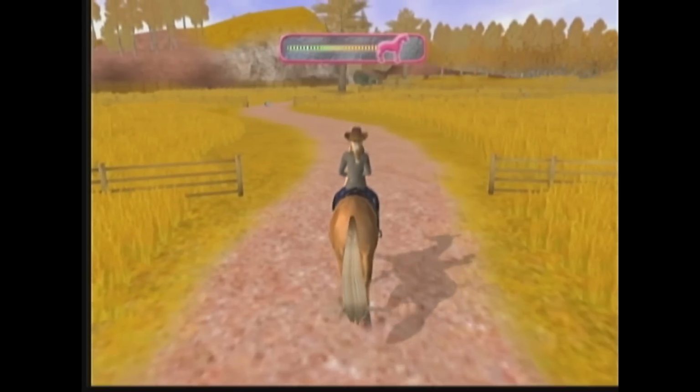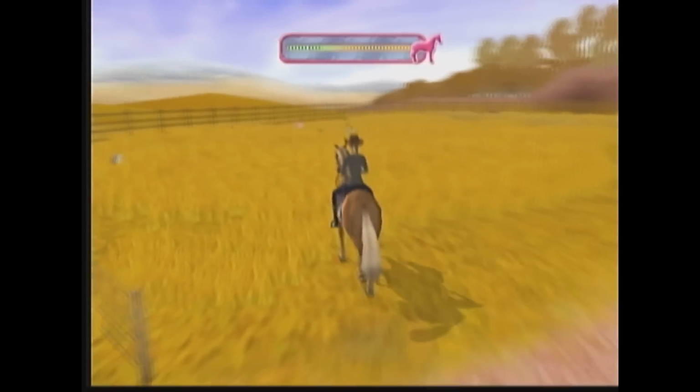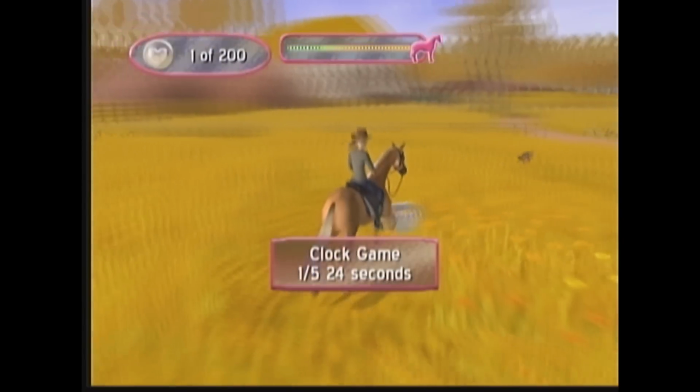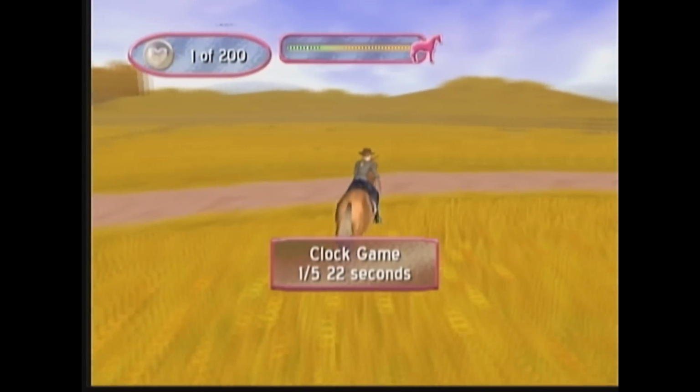All right, our horse has got plenty of carrots and our friendship meter is full again. Let's ride. Wow, what a beautiful field. The timer started. Let's find all the other clocks in the area.